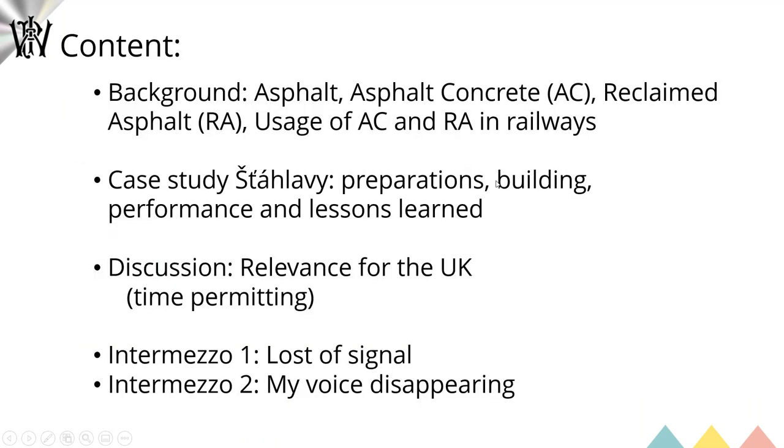Now, what are we going to talk about? First of all, I assume that not many of you are familiar with asphalt and asphalt concrete and reclaimed asphalt and all that kind of stuff, so we'll have a quick section of background. Then I'm going to talk about what we are here for today, which is our trial section in Šťáhlavy in Czechia. And if there is some time left at the end, hopefully we will have some discussion about how what we discovered in Šťáhlavy might be relevant to the UK.